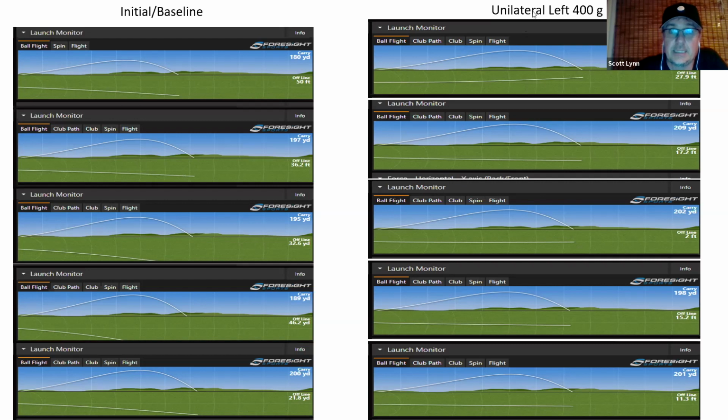So putting that resistance unilaterally on the left arm allowed him to straighten out his club face, which I think has a lot to do with pronation and supination of the wrist through impact, or it could be a whole bunch of different things that cause that. We didn't measure the body motions or how he accomplished this goal, but he's also changed the path of his club, because if he had the same path out to the right and just closed the club face, that thing would curve significantly to the left, which it did a little bit here, but the rest of them were pretty straight.